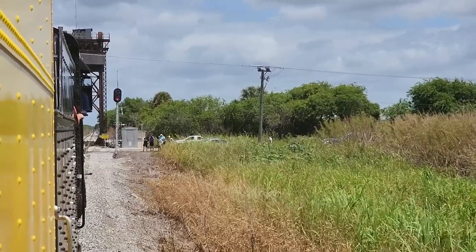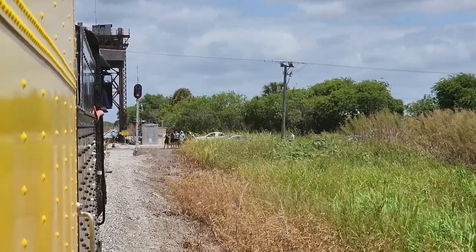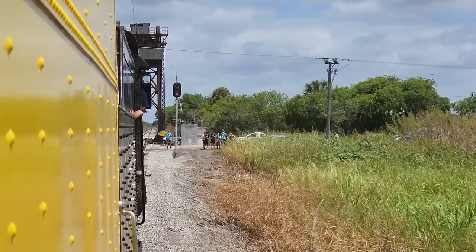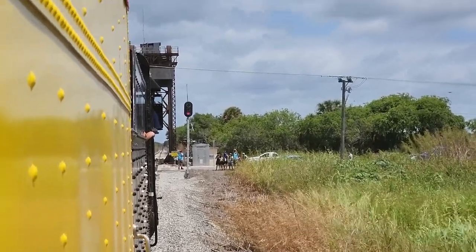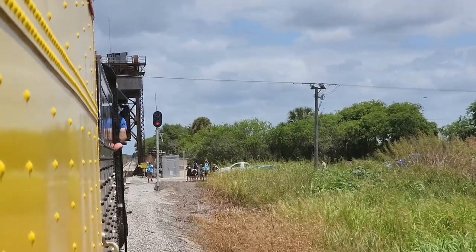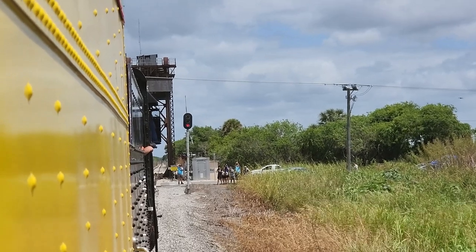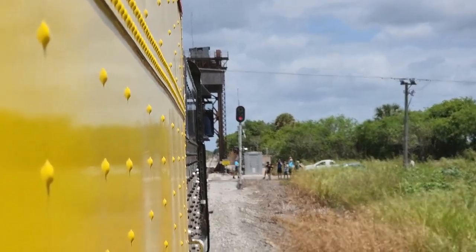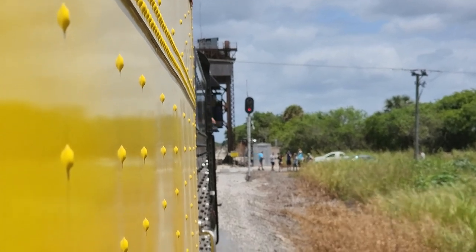We're now approaching one of the most unique features of this line, the lift bridge over the St. Lucie Waterway at Port Mayaca. This bridge was built in 1925, and when raised, provides over 48 feet of vertical clearance over the water. The bridge is normally manually operated by the train crew, but it had been lowered prior to our special train's arrival. Once across, we were treated to the second run-by of the day.